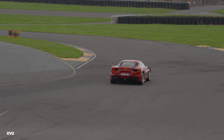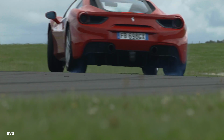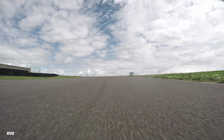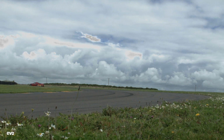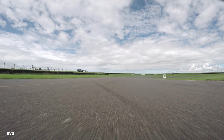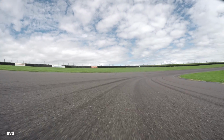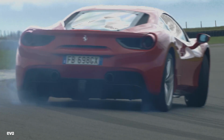We're actually in CT off mode, so that's as relaxed as it can be while still retaining some of the second generation side slip control. And the Ferrari engineers were at pains to say you still have to drive the car, and you do.